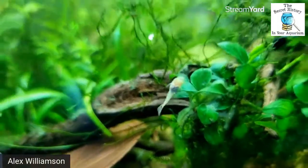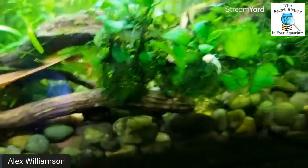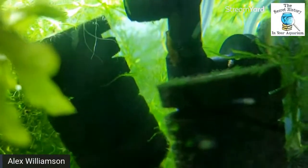And then we also have the plecos, the albino plecos that are chilling. And then we also have the quarries. So where are the quarries? Plus we have a bunch of pregnant Malawa shrimp too.